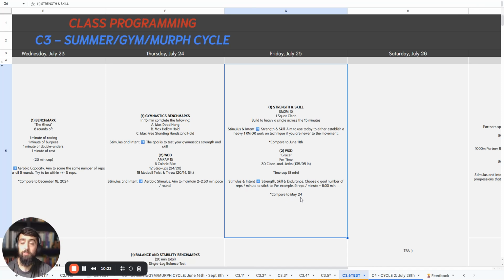The last time we did this was May 24th, so you can look back at that and see where you did. I would go into this with a goal number of reps to stick to. So for example, 5 reps per minute, you'll finish this workout in 6 minutes. If you do 6 reps per minute, you're finishing in 5 minutes, and so on. So this gives you a goal and a plan to stick to instead of just going all out and then guessing what happens. So I would go into it with a plan. It's one movement and you know the number of reps, so just break it up, treat it like an EMOM in a way.